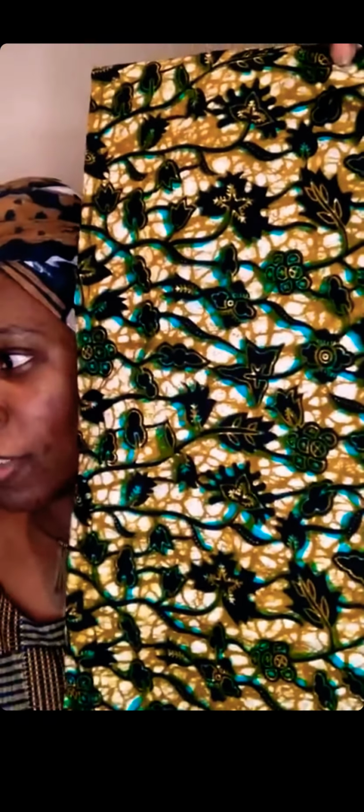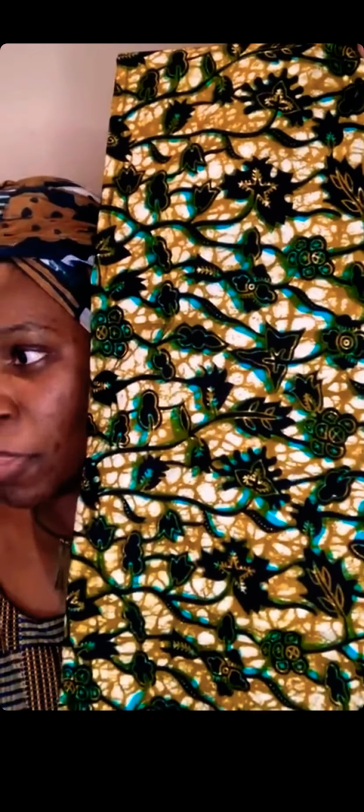But the ones I want you to talk about right now are the stretch fabrics. So, first of all, this is the wax print version, and it's called New Fine Trail. I mean, how pretty is this? New Fine Trail. That's what this is called. Okay, and this is the green version.